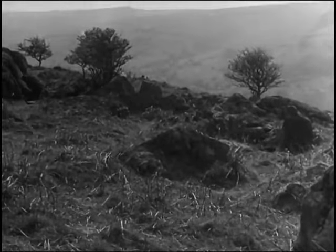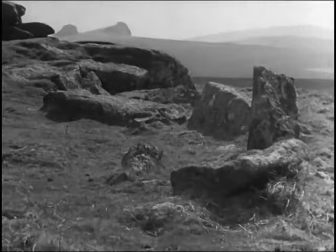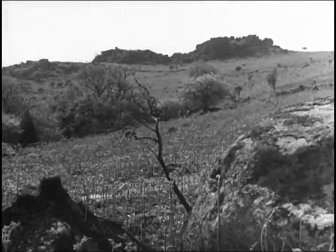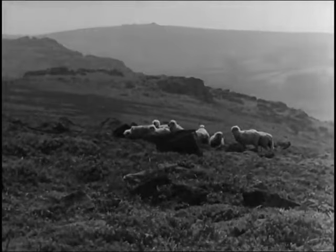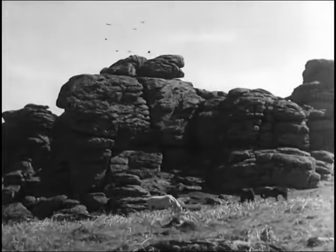Conspicuous features of the landscape are the great granite massifs of Bodmin and Dartmoor. Here, cultivation ceases. Yes, but we graze a good few cattle and sheep on the margins, you know. And then there's the wild moorland ponies that live there. You don't want to forget about them.